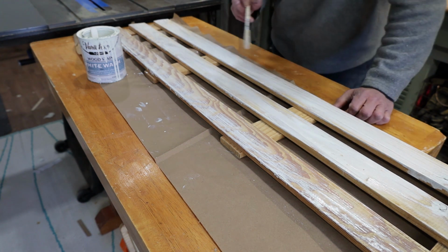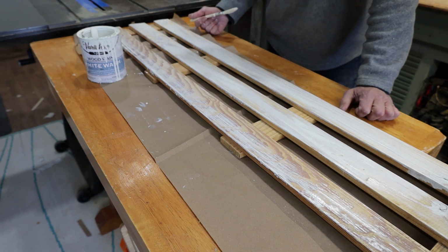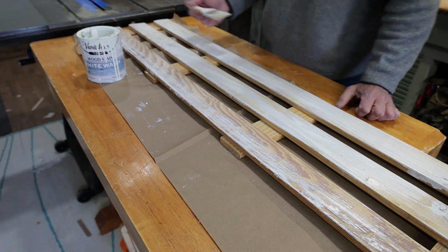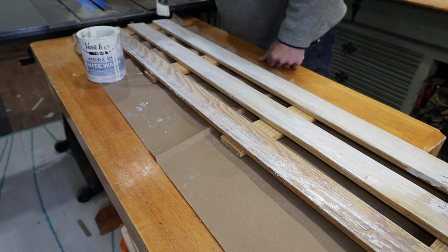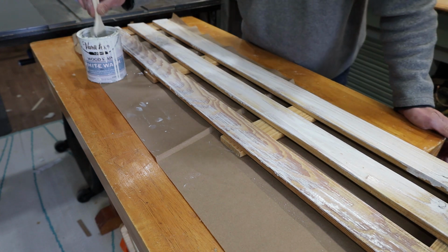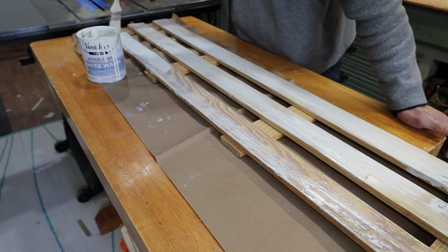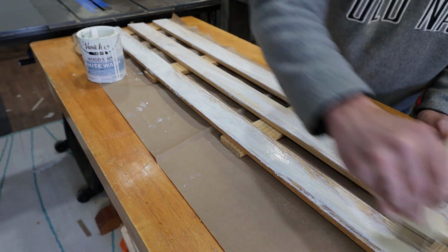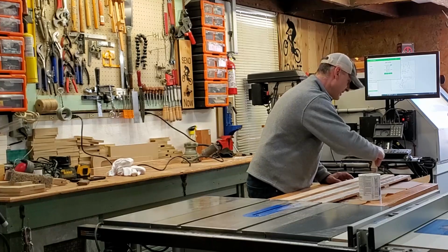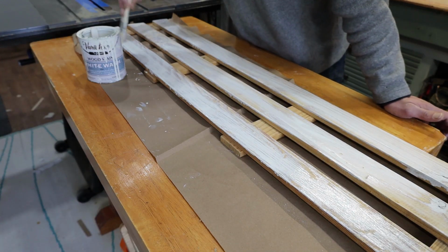I'm wondering if I should do the cross members too. I don't know. We'll see what happens. Alright, so what I'm thinking I'm going to do is put another coat right now on it just to get it to soak in. That's why I love using these cheap bristle brushes. It's so imperfect that it actually works.